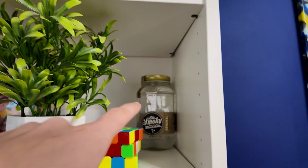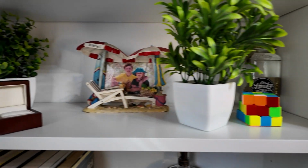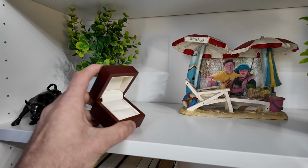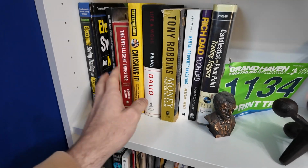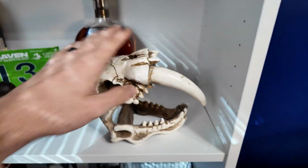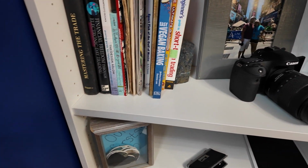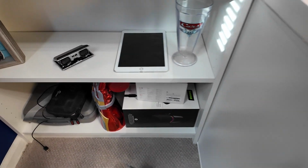As we come down, we got some moonshine when we went to Tennessee. We got this cool little plant there, my brother and I, when we were young. Then we have a box here. This was the ring box that I proposed to Lindsay with. Down here we have some more trading, some more trading books and stuff like that. Carter Farr here, engraved. And we got more stuff down here, my old camera, books, stuff like that. And then we just got kind of some knickknacks down on the bottom here.